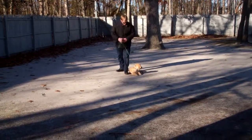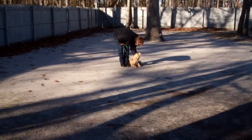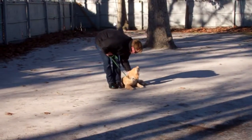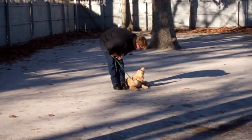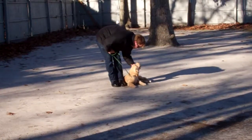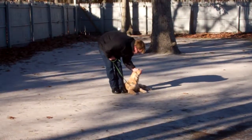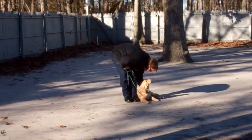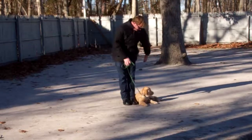Now we've demonstrated for you your heel, your automatic sit, your stay, your down from a distance, and your come. These are the exercises that we're going to be having you practice with Tripp at home so that it gives him something constructive to do with his little brain and keeps all of his commands fresh for when you need them.